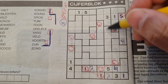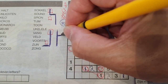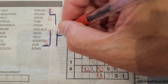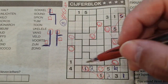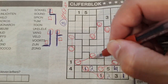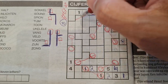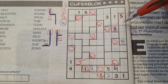How about this shape? When you see this kind of shape, remember that this box has the same number as that box. Do we have more of these kind of shapes? Yeah. How about this one? Rotated. This box has the same number as that box. More. Oh, I overlooked this L shape. This box has the same number as that box. Yeah. Alright.